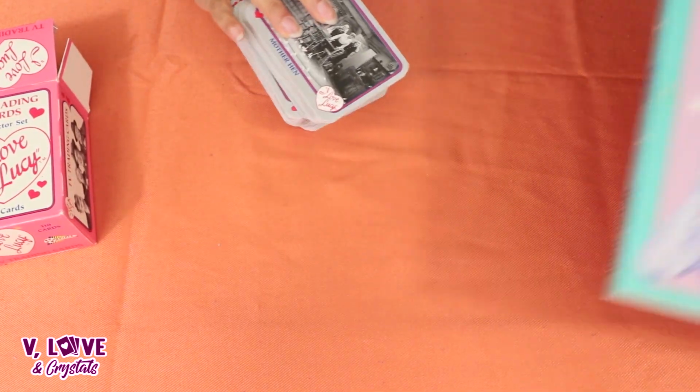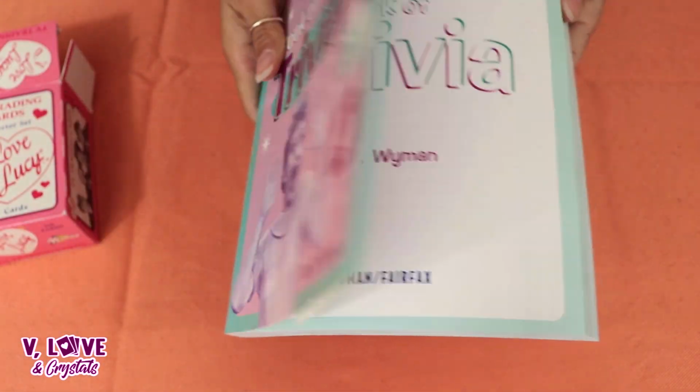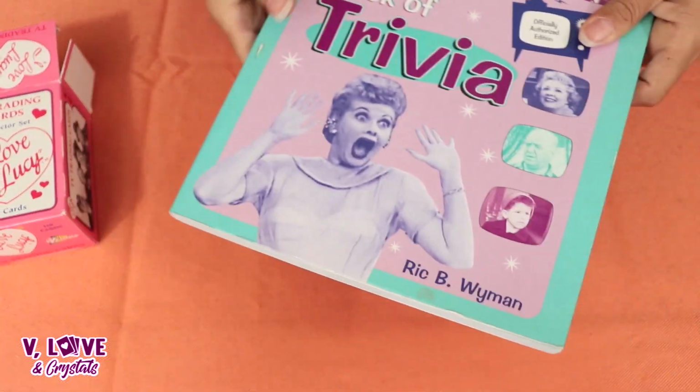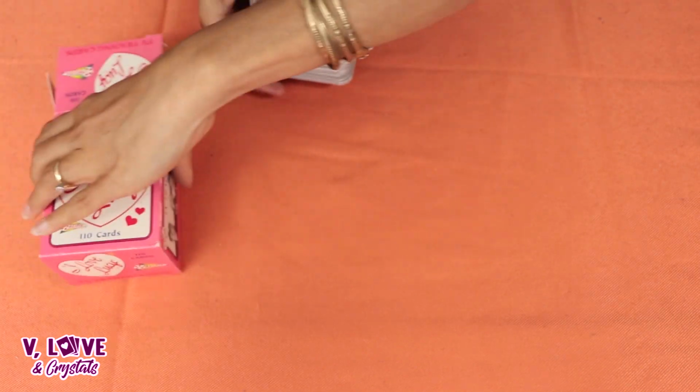So first of all, before we get into it, I have this trivia book too that my best friend gave me a long time ago. I thought it would be kind of cool to do fun little trivia. So fun, so cool. I'll see if I can find this on Amazon. I'm not sure if it's on there, but we'll see. So that's what it looks like.